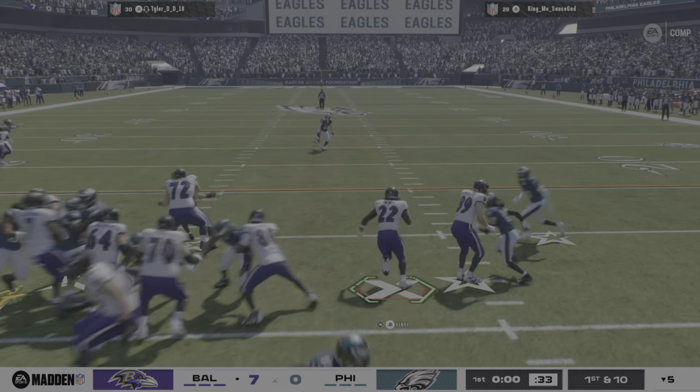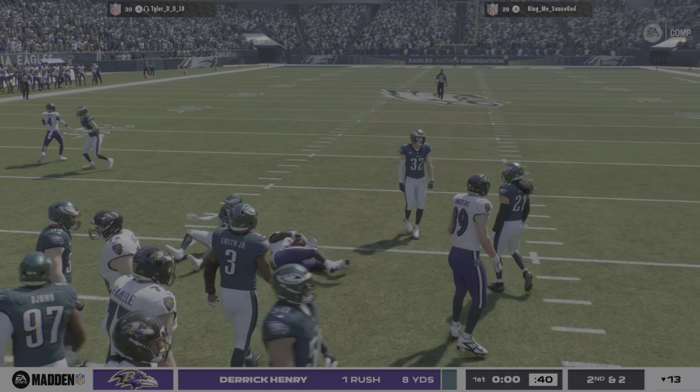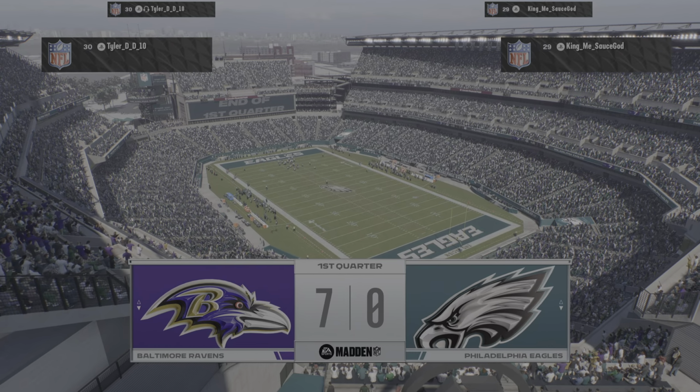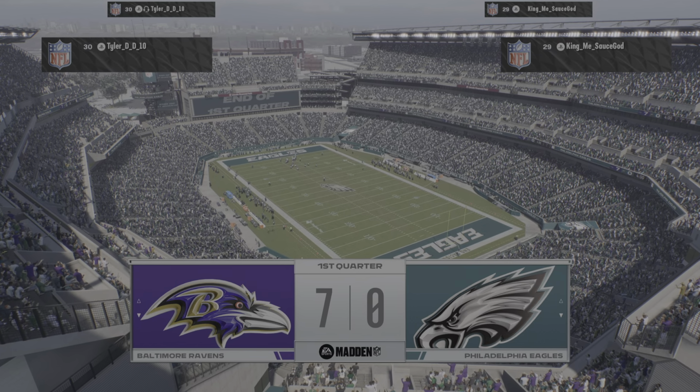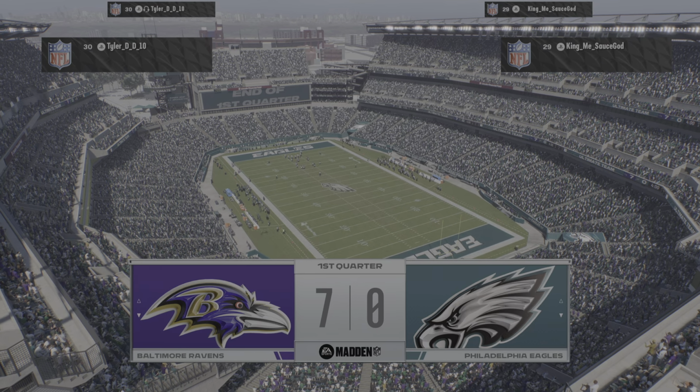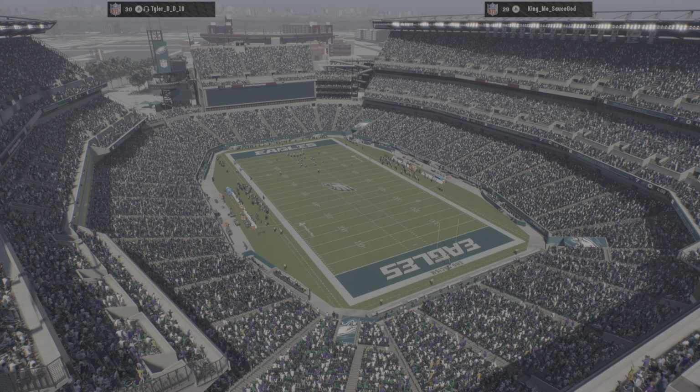Here's Derrick Henry getting it on the ground. And he'll get him a handful on that run as we've reached the end of the first. And that is the end of our first quarter. 7-0 is our score. We'll return to the link right after this.